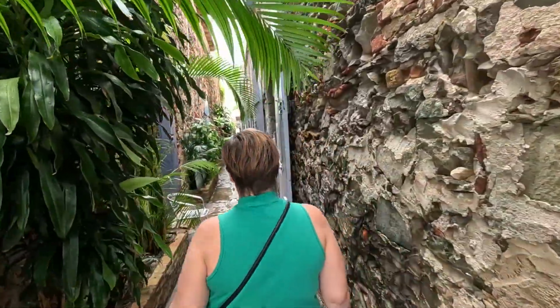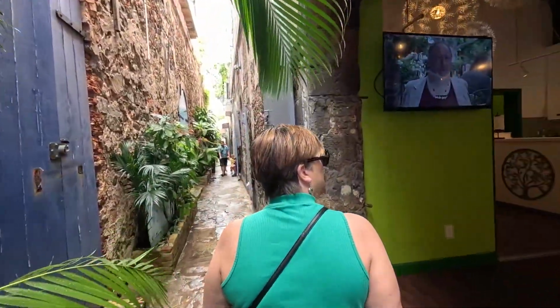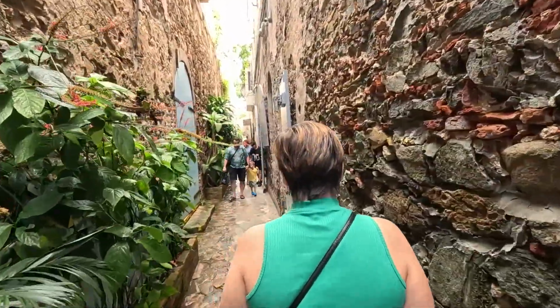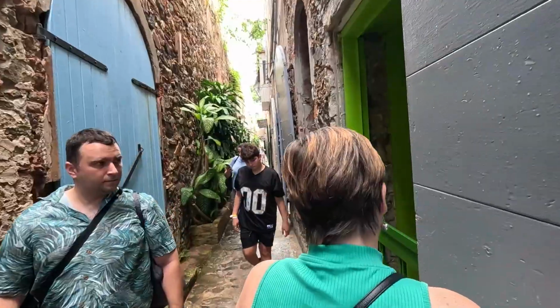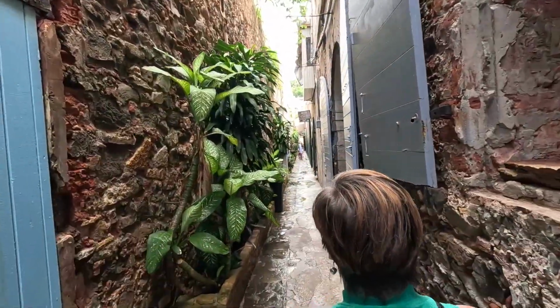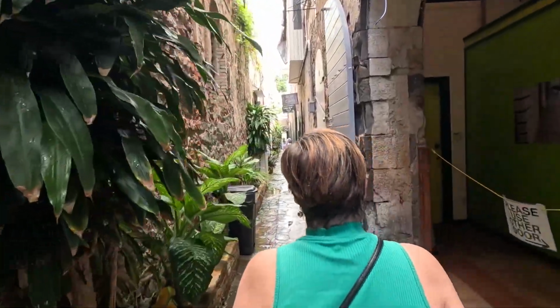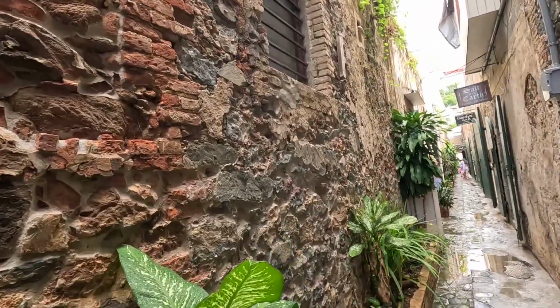Our first stop downtown was we walked through some of these really old alleyways. So you have got to check it out if you're in St. Thomas. Just meander around through these little tight stone-covered alleyways, and on either side there are restaurants, bars, art galleries, or little shops. It's just so unique to have these very old, narrow alleyways.